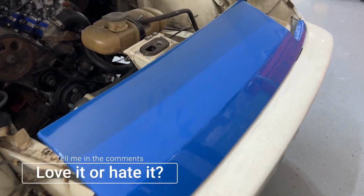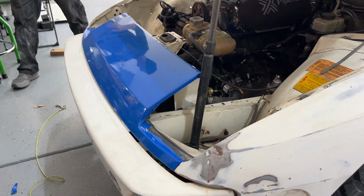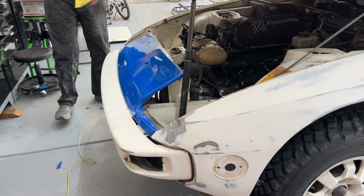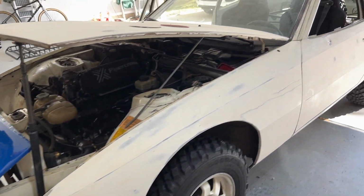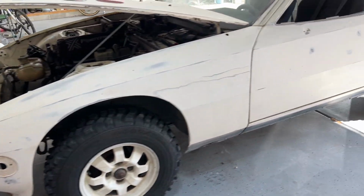But I thought I'd give you a grand reveal of what the exterior color of the car is going to be. We tried to get close to cobalt here, and it was actually a lot more challenging than we thought to get to a wrap color that wasn't completely obnoxious, lowered Civic kind of look. So that's what we're going to do there.